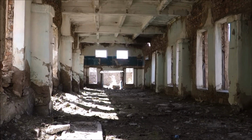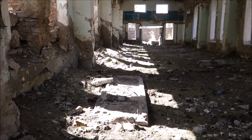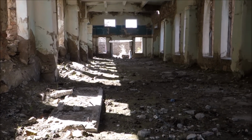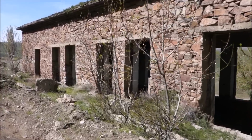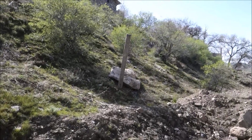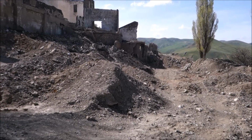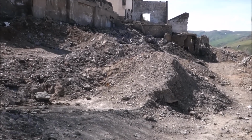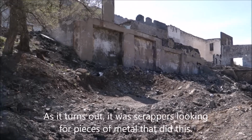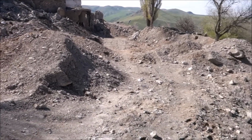It must not have been offices because there would be more rooms for that. It looks like the foundations and things right there. So maybe they had a bunch of generators in here or air compressors, who knows what. This is the side of that building that we were just in, and now I'm heading over to look at some of these others. I'm not sure why, but they bulldozed the hell out of this section here. I don't know if they're looking for anything of value, like the scrappers doing this, but this section's been really worked over.